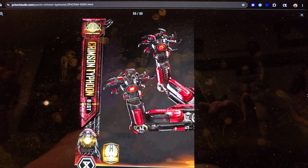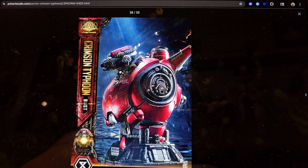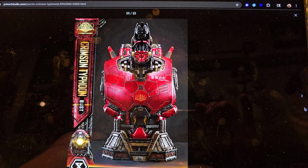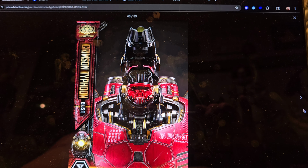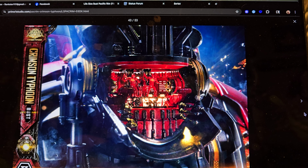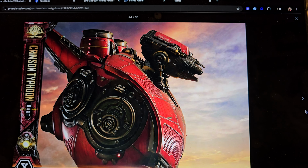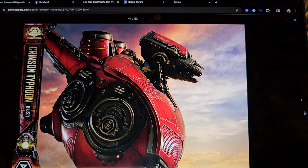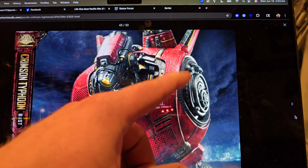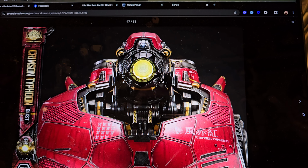But they also have electronic moving parts. I think the blades spin and stuff like that. I like the textures. The paint app looks like a metallic red. Very cool. Similar base to the Gypsy Danger. Yeah, look at that. That's cool. At least they do a good job right here in terms of not having a giant open peg. I'm sure there's some part you input to block off the peg.